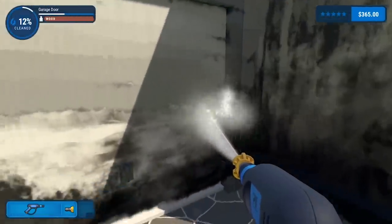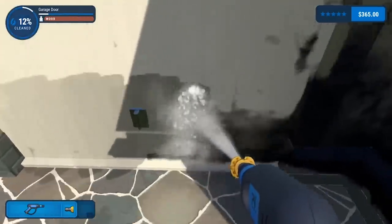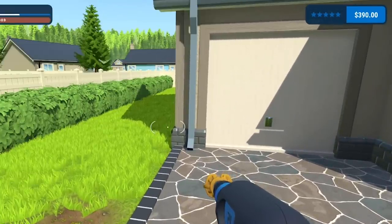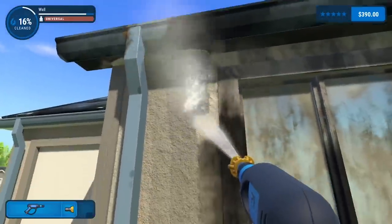Oh, and this all washes away super easy. I don't even need to be extremely careful with this. Up, down, up, down, up, down. There we go. Now if I just shift the camera like this, it looks like a normal home. Don't worry, little bungalow. I'll save you from this wretched state.